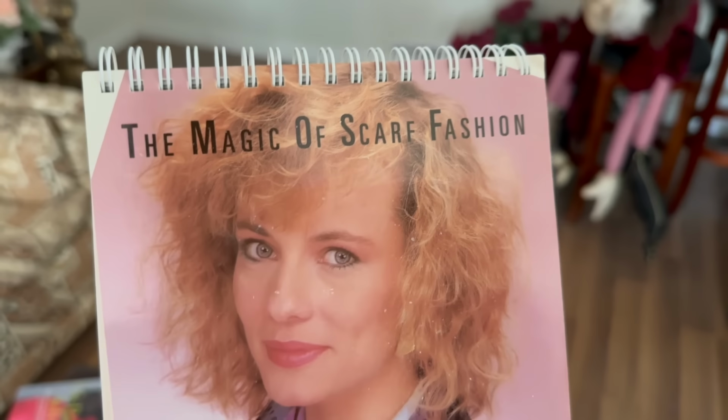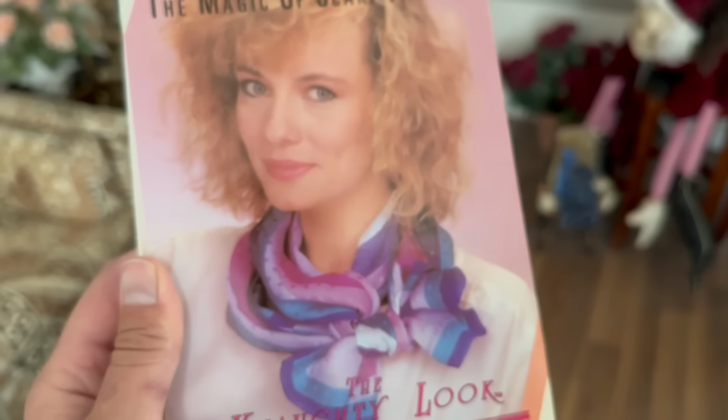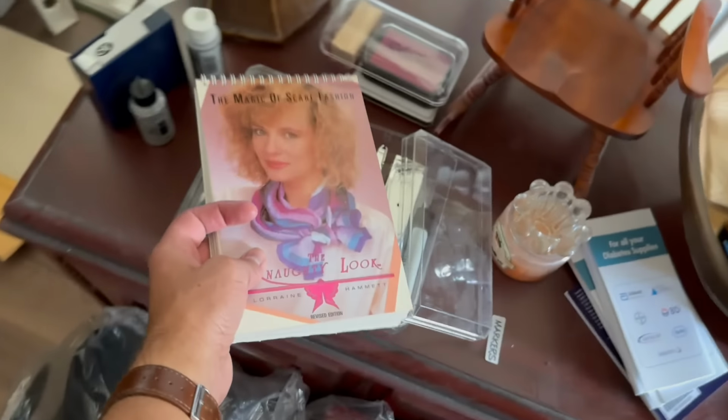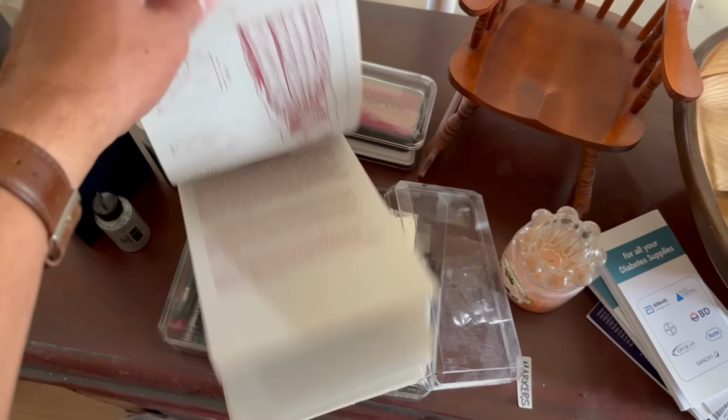Going through the stuff on the table here, and look what I found. The magic of scarf fashion. Ooh, she looks like she's enjoying the magic of the naughty look. The knotted scarf look. And as you go through, there's like a how-to for every type of way to tie a different type of scarf.